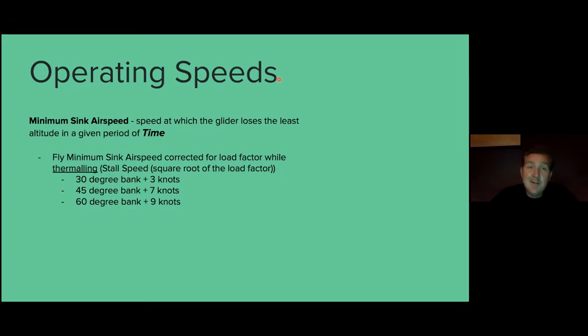But if you're not that interested in doing the math, just keep in mind the approximate increases in the type of aircraft that you'll fly during training: at a 30 degree bank, you need to add 3 to 5 knots, 45 degree bank, 7 to 10 knots, and 60 degree bank, maybe 9 or 11 knots. So you'll also feel that while thermaling.